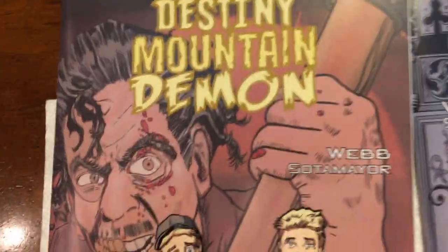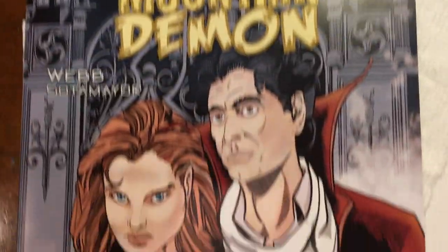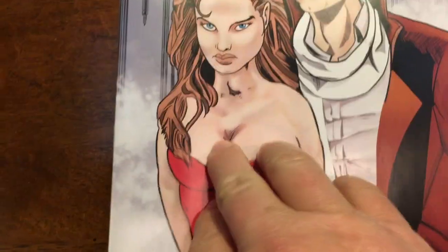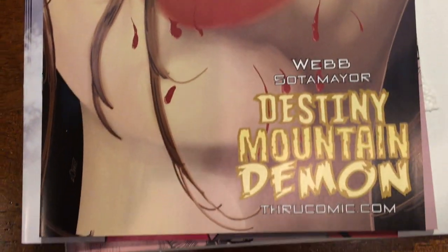Okay, that is Destiny Mountain Demon. Variant A. Variant B. Ah, that turned out so good. Check the spine. The spine looks great. And variant C looks fabulous. Oh man, that just looks so good.